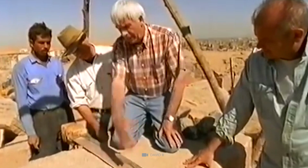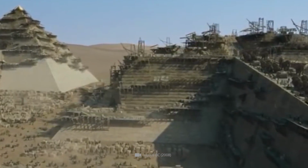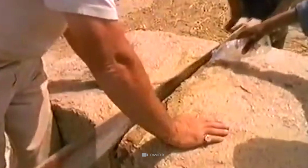When examining these marks more closely, it also becomes apparent that the blades used to cut these stones would have been incredibly sharp, far sharper than what would have been readily available at the time. Stranger still, researchers noted that the saw would have been moved back and forth with laser-like precision. This would not have been done by hand. However, we have no idea what sort of machinery would have been used to create such precise lines in the stone.